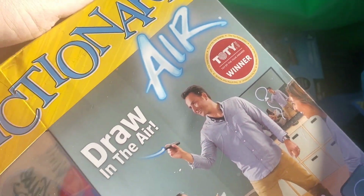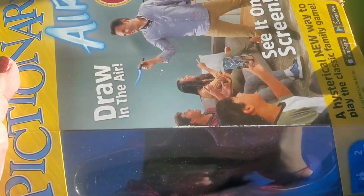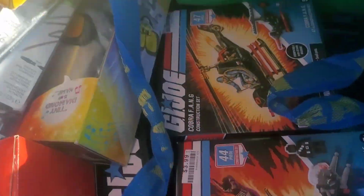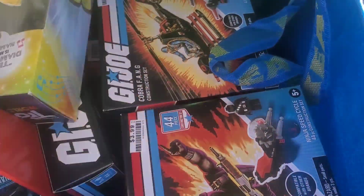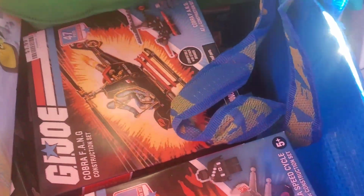We have, this is so cool. It's Pictionary Air. I actually got this at Amazon Liquidator and we love it. So every time I see it, I pick it up again because it's a really fun game. Then tons of G.I. Joes in this IKEA bag. The whole thing is full of G.I. Joes. Oh, these are so cute, you guys.